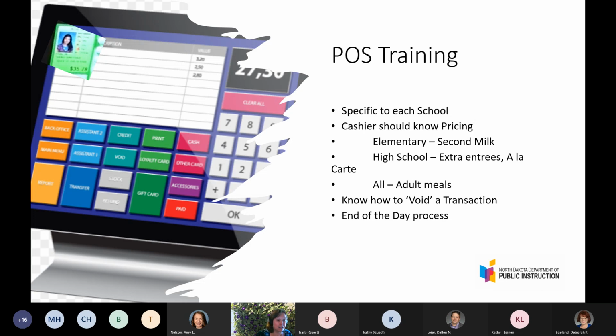and the adult meals. We also want to know that you know how to void a transaction on the software. That's actually a question in the administrative review questionnaires. We need to know that you know if a meal is entered in error that you can back it out of the system. But we also don't want to see too many voided transactions when we're doing the review.